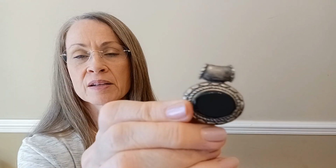Very pretty pendant that would look really nice on a thick rope chain. Just any kind of thick, heavy chain, especially one with some patina on it like this one has. That'll look really nice together. And this is item number 7.